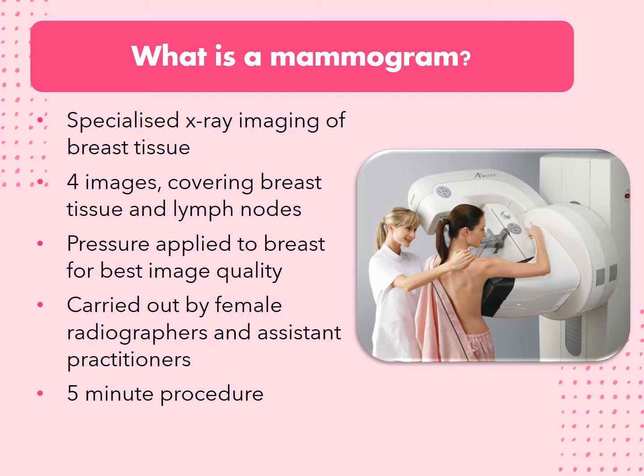This is because we apply compression to the breast to get the x-rays. This compression only lasts for a few seconds at a time, and this will automatically release once we've finished x-raying your breast, okay? The compression is there for a number of reasons. It holds the breast still so we get a really sharp picture of the breast, and if you imagine, we're x-raying a 3D object as a 2D image. So the compression acts to flatten the breast tissue out and it allows us to see the structures in there very clearly and separated from one another.